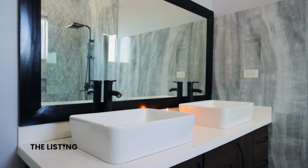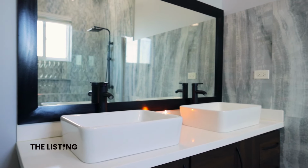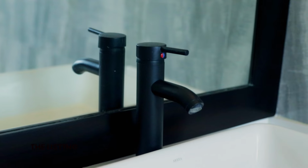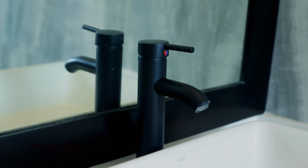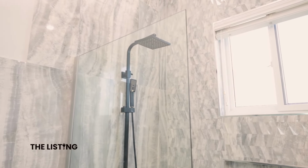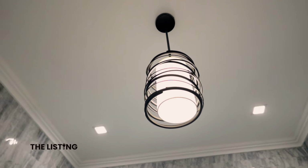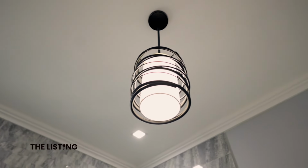There's a floating vanity with 2 vessels and dark stained wooden cabinets on the lower level. Perfectly complementing the blue are the faceted tiles that add such dimension to the space, and it's also a partial wet room with a niche. What adds a modern finish are the black matte faucets, as well as the rain shower head. There's also a pretty interesting lighting fixture with a pendant light flowing from the middle of the bathroom.